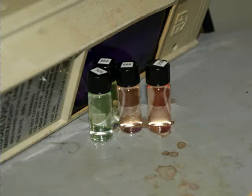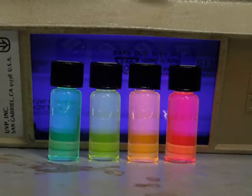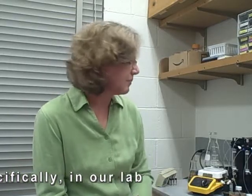The quantum dots show different colors emitted when they are excited with UV light. When they're exposed to UV light, they'll give off a color based on the size of the core of the quantum dot. Each of those quantum dots is the same material, but a different size, and so it emits a different color. So it's very important that we can control that size, because otherwise we would not get those clear, distinct colors from the materials.